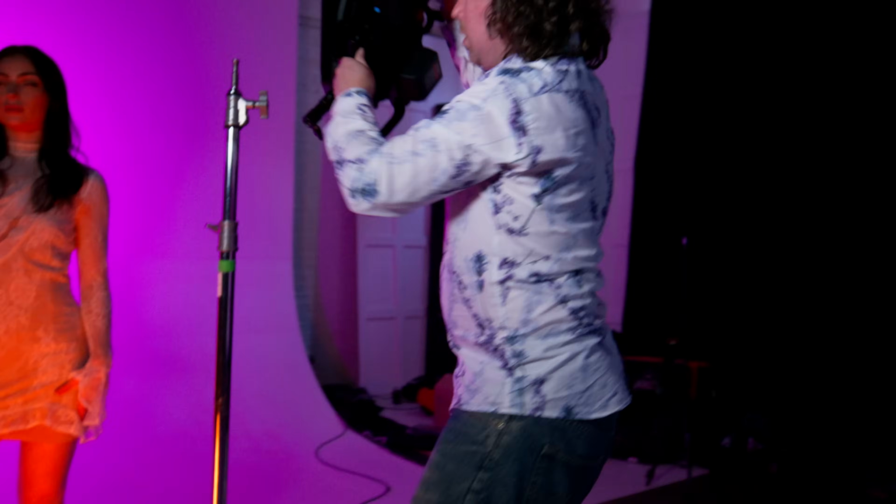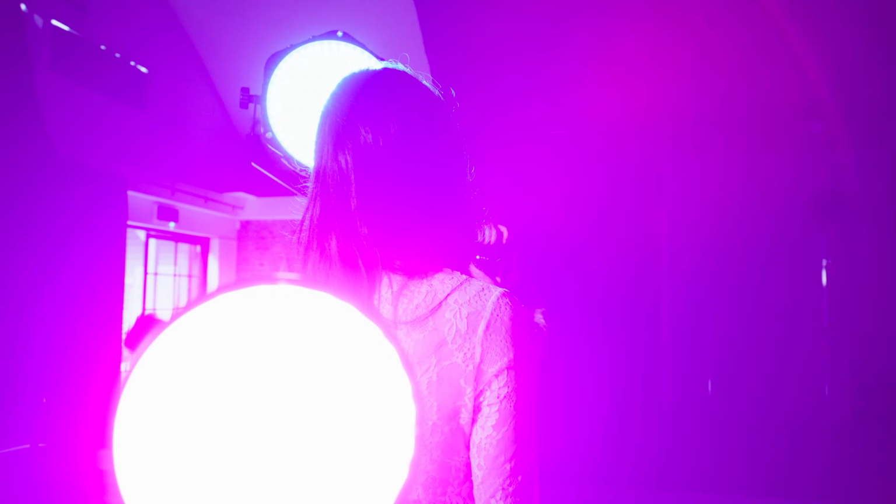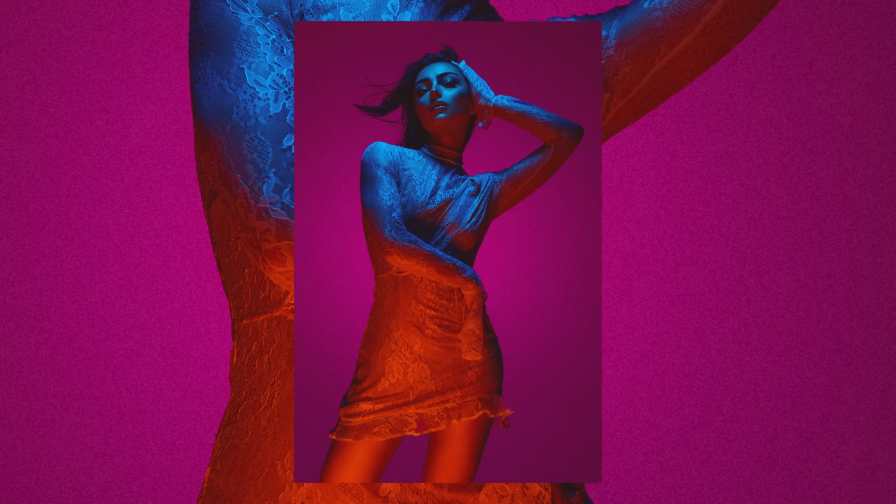Weighing in at just 3.5 kilograms or 7 pounds, the Anova Pro 3 is uniquely lightweight whilst being incredibly powerful, making it a versatile tool on shoot or location.